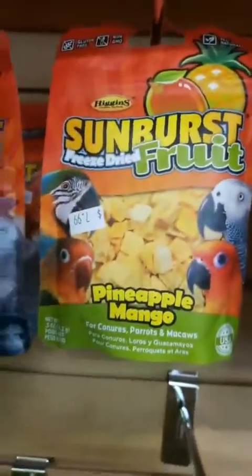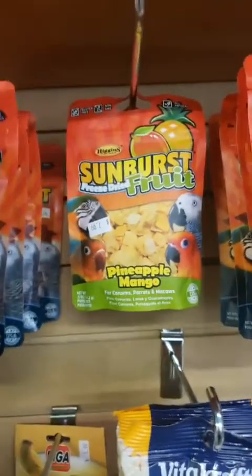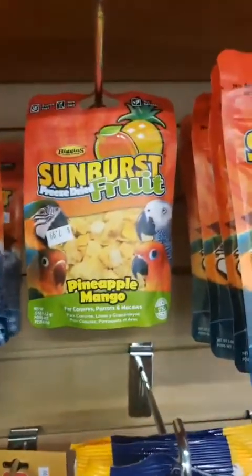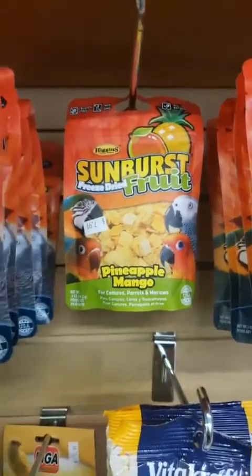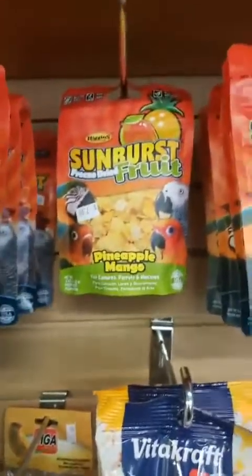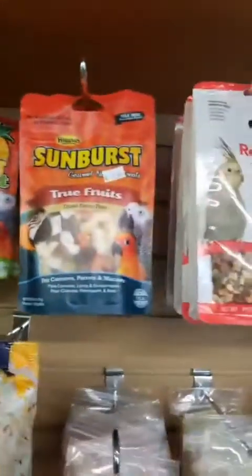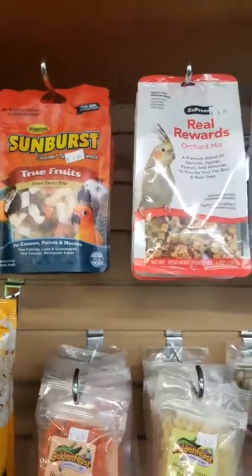We have your freeze-dried pineapple mango. Really obsessed with this. We normally get this one. We also have the strawberry banana one. I can't wait to start doing freeze-drying things. Totally big process to it, so we're a little ways away from there. These guys can also be used as treats too.